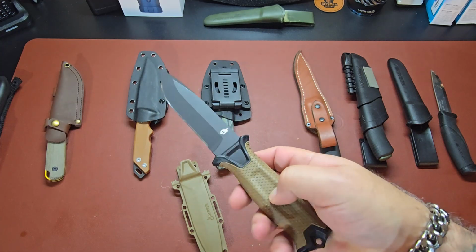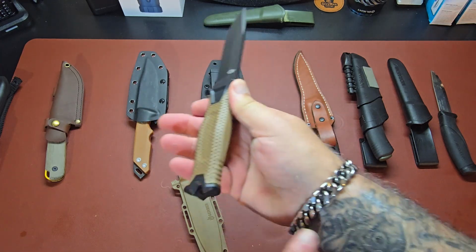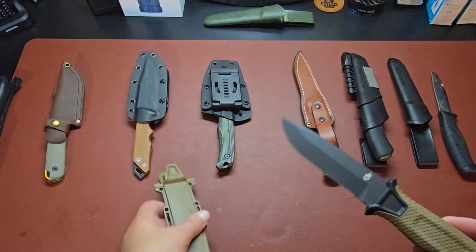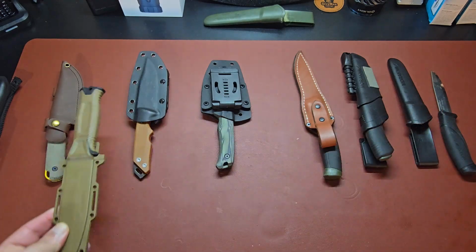And the rubberized grip, if you get blood and stuff like that on there, you can still keep a nice grip. Of course, you can add a lanyard to wrap around your wrist to this as well. So like I said, I like this blade for that self-defense kind of situation. And the sheath itself locks into place as well.